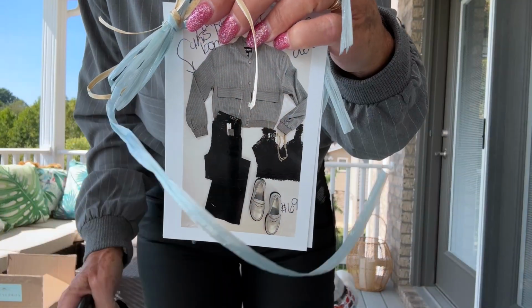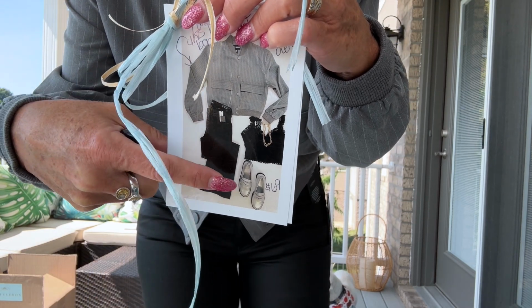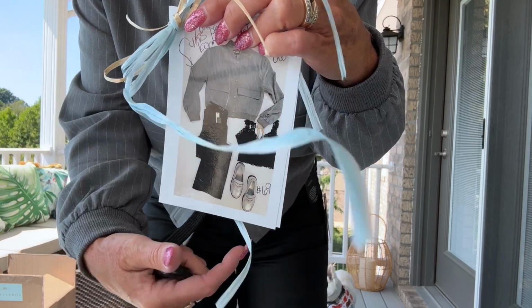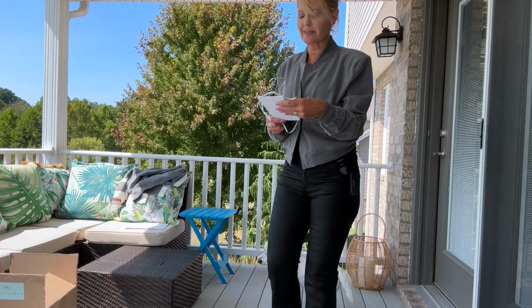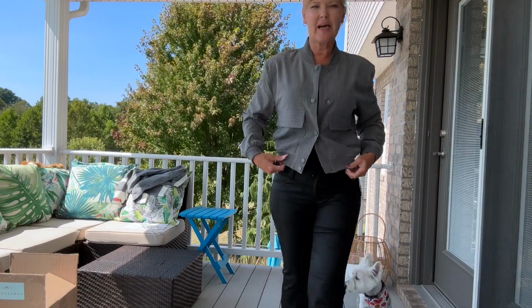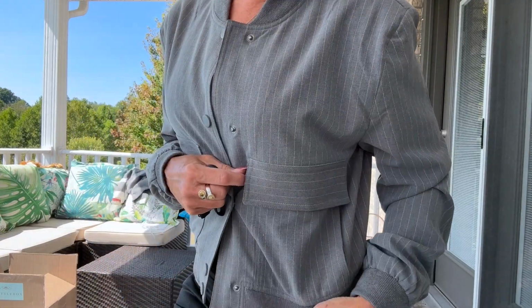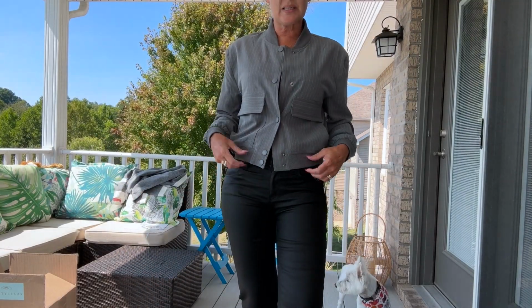First outfit. Okay, so I have on the pinstripe jacket, the coated pants. She recommended some shoes with it, the cute little Brahmi that I think I got in a previous box. And she said, love this pinstripe bomber jacket with the coated denim. So I agree. This is such a nice elevated piece. I think the pinstripes really add to it. So you feel like you could dress this up. It gives boss lady vibes.